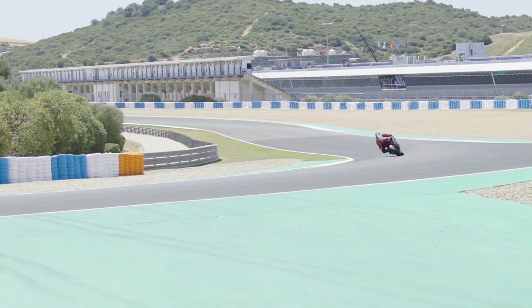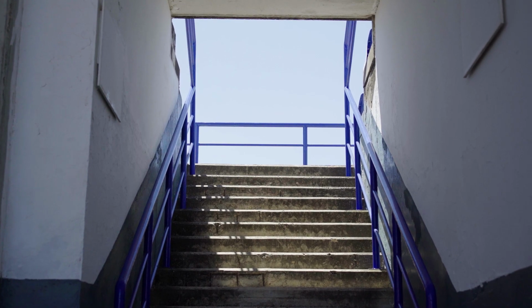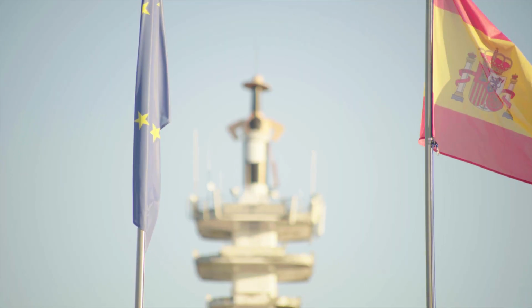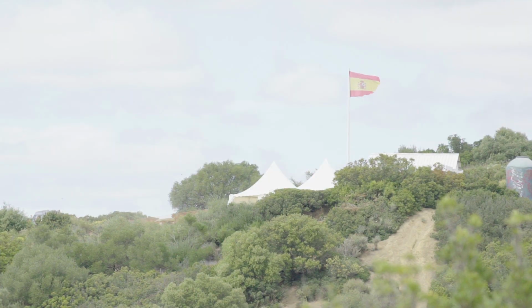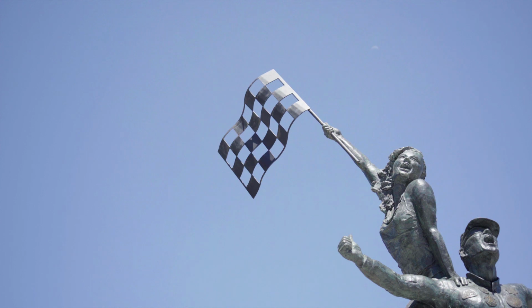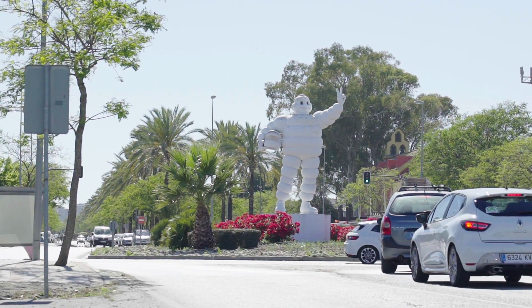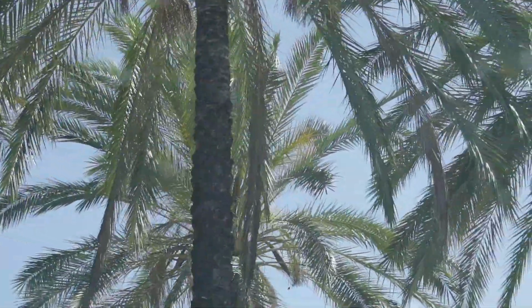Circuito de Jerez is set in the southern area of Spain, Andalusia, in a city called Jerez de la Frontera. The circuit is so physical that after a day of hard riding, I need to relax at the hotel to finally get some time to recover. But if you do have the energy or decided to stay an extra day or two, having a look around will be a great idea.